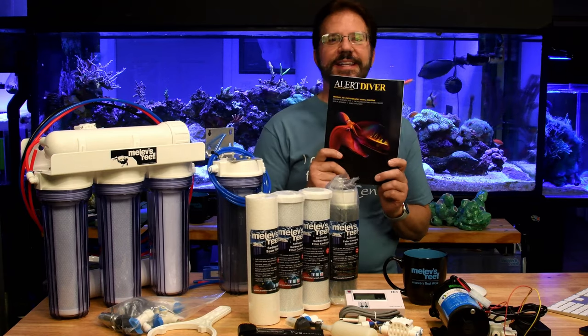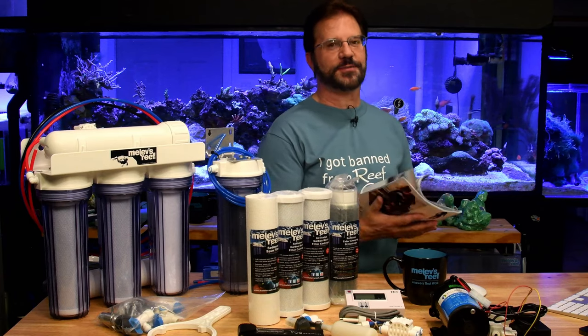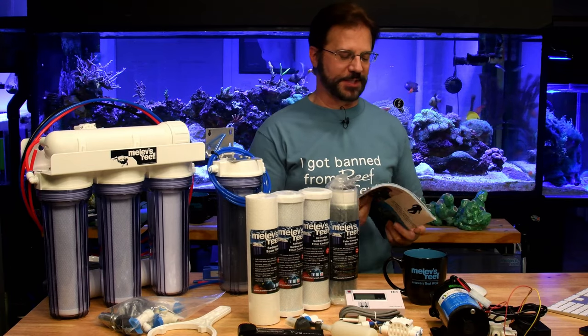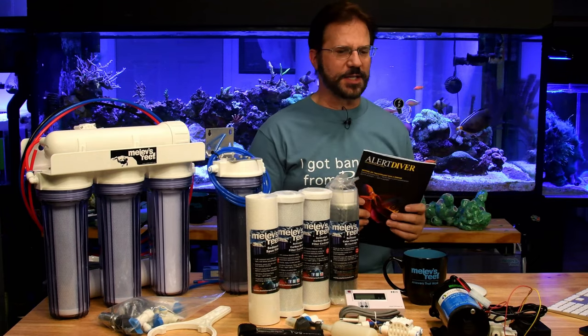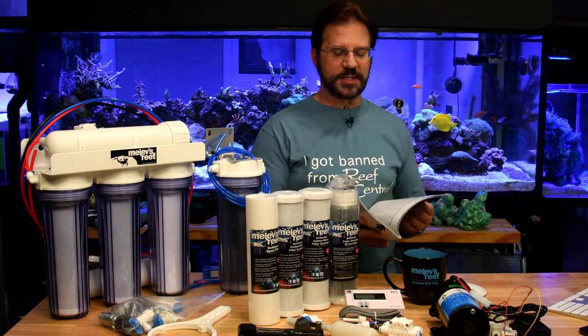But I'm reading this, and I'm just like, oh, my God, this is so interesting. I want to dive here. I'm just adding up in my head $10,000, $15,000, $20,000 in trips. But the locations that were shown here, Roatan, Cozumel, Raja Ampat, which I'm going to next April in Indonesia, these are all exciting things to do.